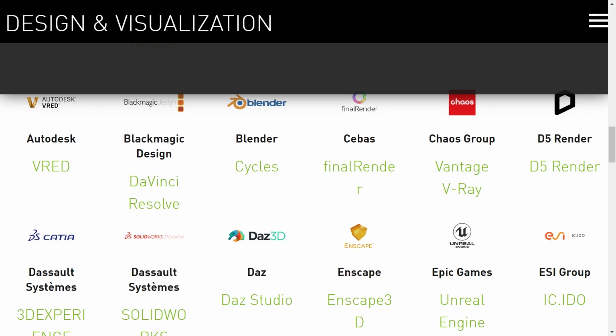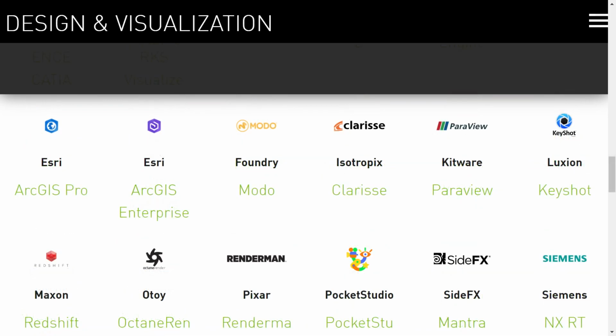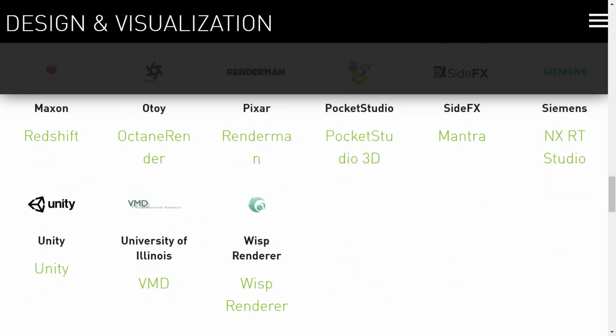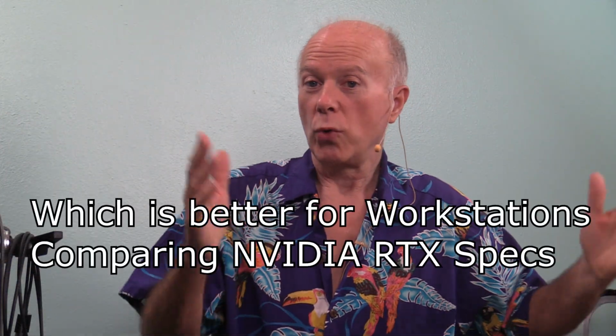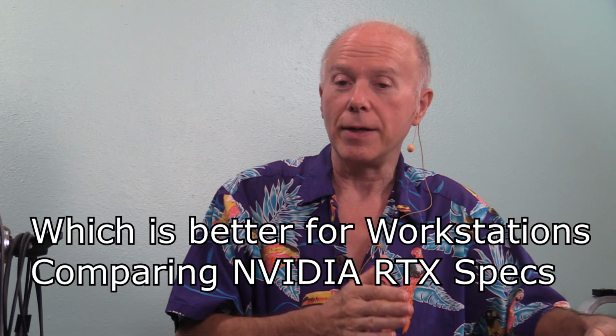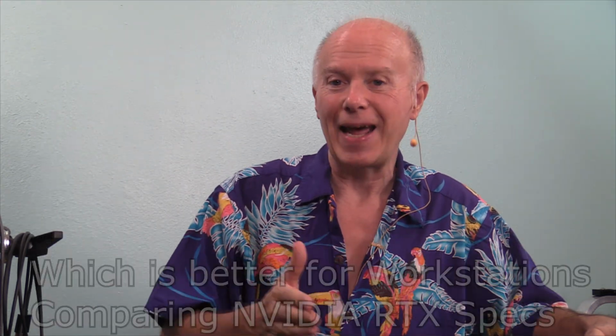Now remember, we've built 4 classes of machines that we've identified for content creation: a 10-core, a 16-core, a high-end desktop, and a workstation. And we're talking specifically about a workstation. So the title of this video is which is better for workstations, comparing NVIDIA RTX 30XX specs and the NVIDIA RTX 8000 series, because I want to address things we need to talk about when building or buying a computer that Puget Systems doesn't address.